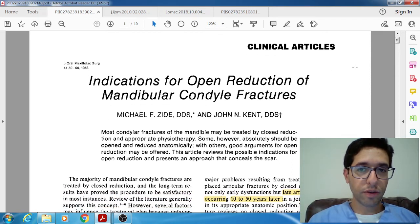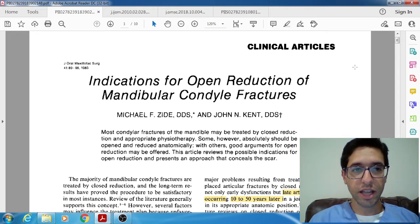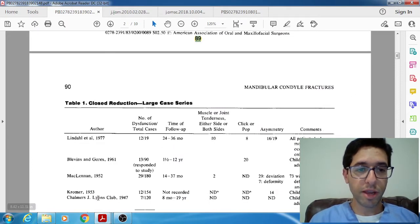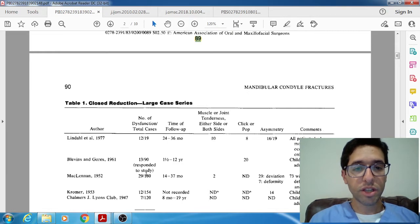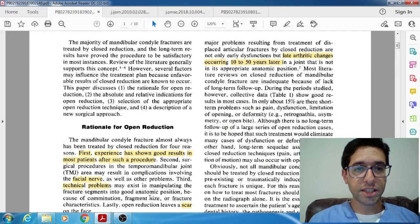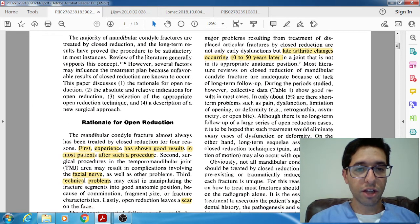Prior to 1983, I'd say from the 50s until the 80s, it was fairly common to close reduce condyle fractures, like the vast majority or so. Even to this day, I'd say most condyle fractures are still treated closed, but the argument for opening them has grown maybe a slight bit. Now, the basis for close reducing is well established. It's based on both of these papers, and you may have heard these papers referenced. The Lions Club in 1947 and McLennan, who was a plastic surgeon, in 1952, did big case series about close reduction and showed fairly good results. And ever since then, since the 50s, that's the way they've been treated, and the rationale is well supported.